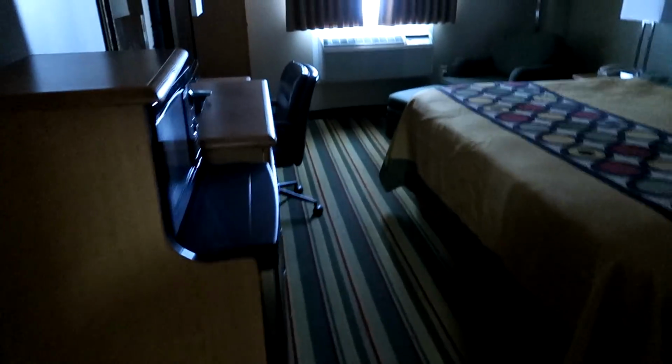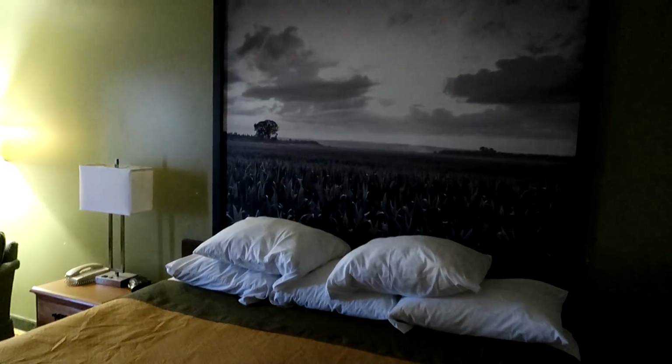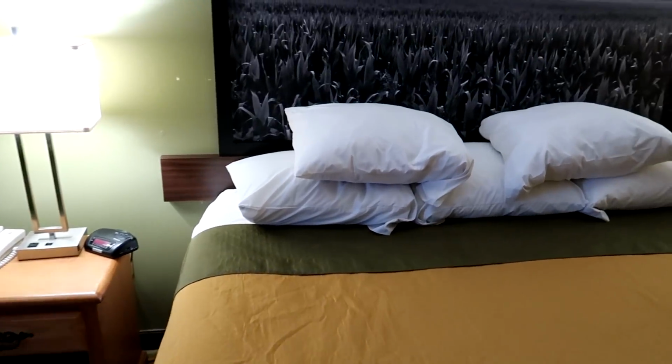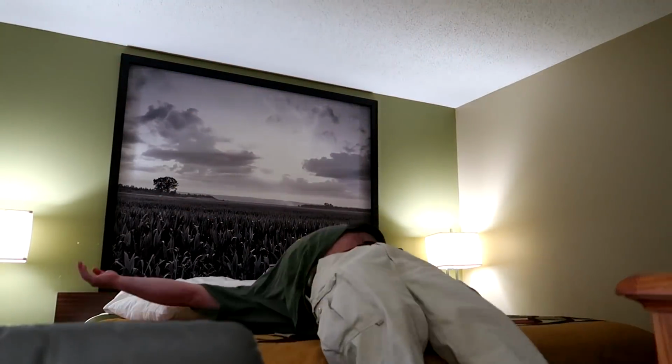All right, we can flip the lights on in here. Oh, I like it. I like the cool bed covering. There's a cool picture of a cornfield behind the bed. Let's test out these pillows here. Seem pretty decent. Not too saggy, not too flat. I think that's a good pillow. All right, so we're gonna do a truss fall here to test the integrity of the bed. Oh, good. Pretty good. It's got a little bit of bounce to it. Didn't think I felt maybe a spring or two go into my spine.